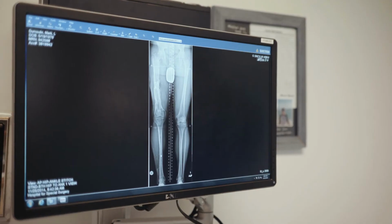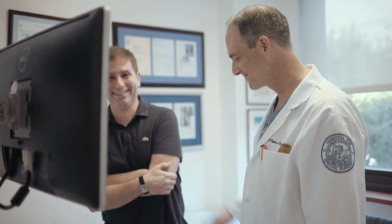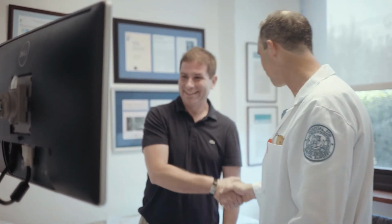Now he's got all of the hardware removed, the femur nails, the tibia nail, and he has equal leg lengths, and he has a beautiful straight leg, and it's all natural, normal bone. It's not going to wear out. He's been able to rehabilitate and become extremely strong.